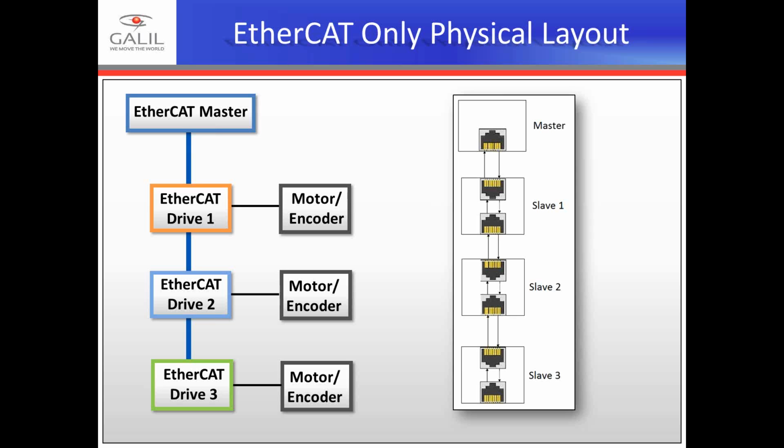As you can see in the diagram on the right, simplified, the master sends data down to slave 1. Anything that is not addressed to slave 1 is immediately forwarded to slave 2, and so on and so on. At the end of the transaction, slave 3 inserts its data in the return packet to the master.